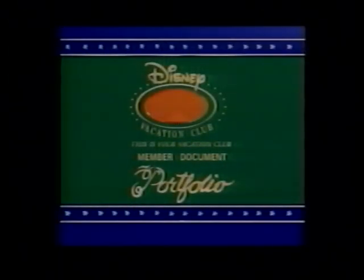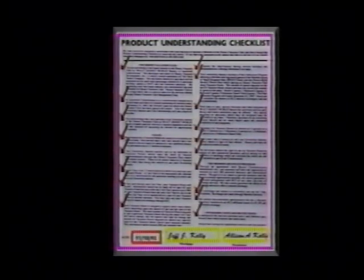First, you should have your member portfolio, which you can keep for future reference. Next, there's the product understanding checklist. Please make sure that it is dated and signed, and then remove the last copy and place it in your member's record envelope. Place the remaining copies in the Federal Express envelope to return to Disney. Now find your purchase proposal. This too should be signed.